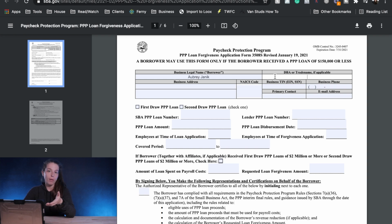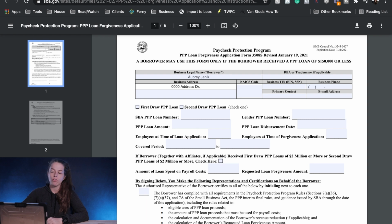If you do have one, put that there. Next is your business address. Put the business address that you put in the application. If that's your home address, that is perfectly acceptable. It's wherever you can be located, whether it be your business address or your home address.